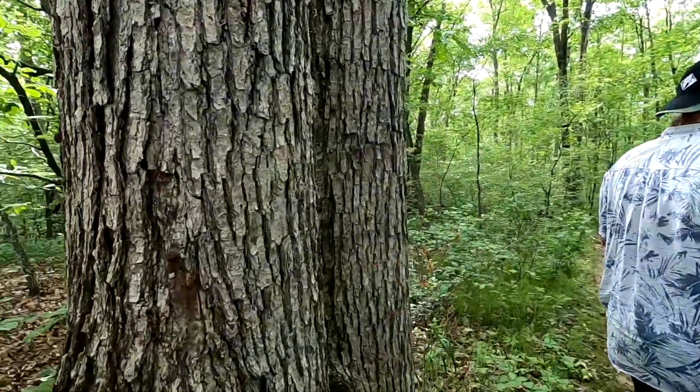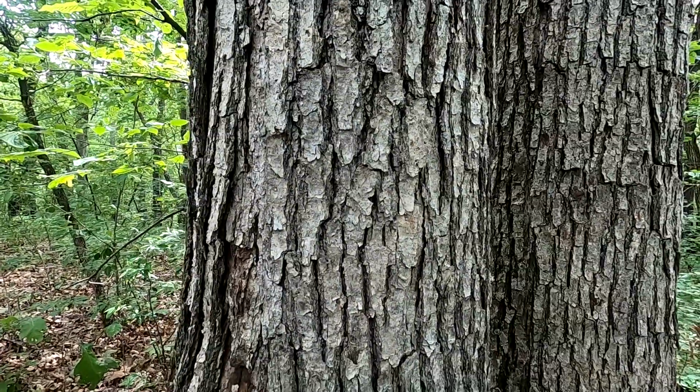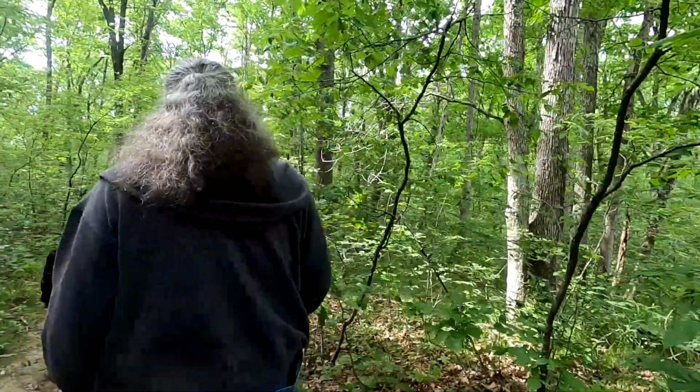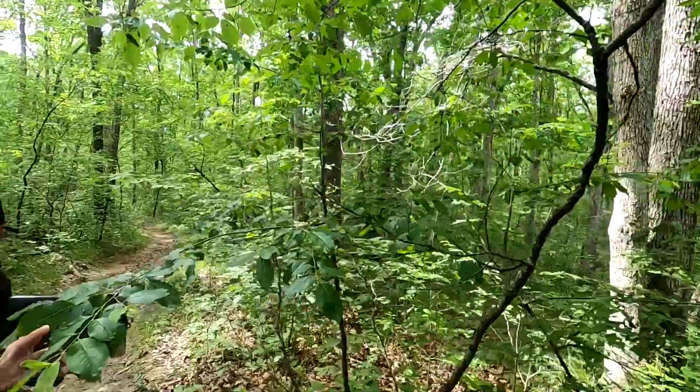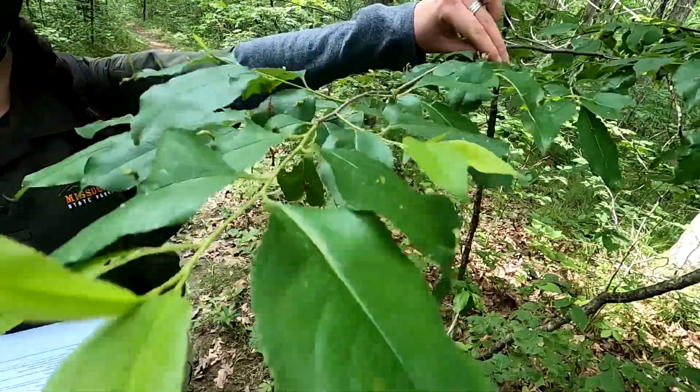This is a cherry tree. You had asked me about cherry trees. And the reason I know that is these things growing on it. Yeah, so these are finger galls. I don't know if you come back. Can you hear me? Oh, I'm sorry. It's all right.